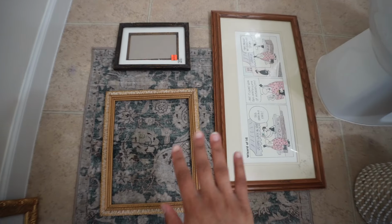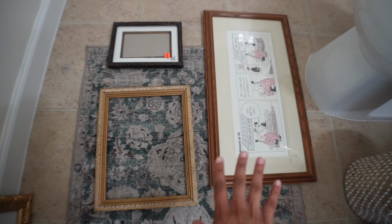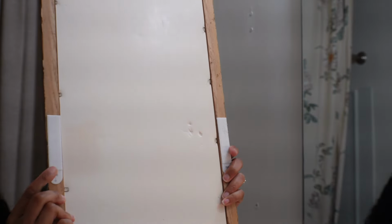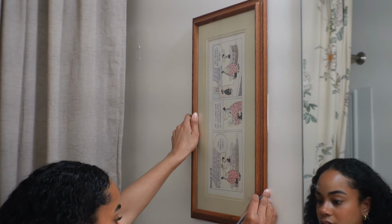This side of the wall is looking pretty bare now that I removed the shelves, but I actually want to add some art over here. I have a lot of art in my stash, and I think it'll add some character and style and help fill up that space. So I currently have the frames laid out this way. I definitely want a long piece and then two pieces right here. This one has command strips on it because that's how I hung it before. There's not really anything to hang it otherwise, so I'm going to do that again.